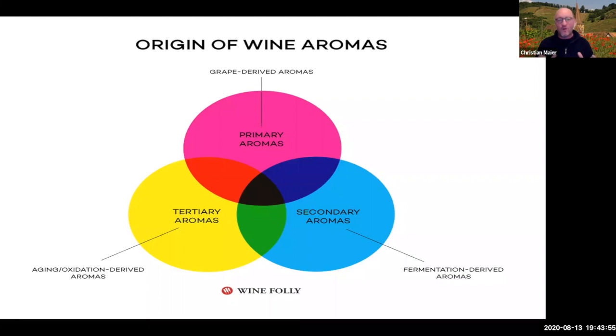You know, citrus, tropical fruit in white wine, and when it's red, it's red fruit, blue fruit, black fruit. Those are the ones. So fruits can be classified in different aroma. Now I have a slide here, and my very able assistant Nick will share that with you. You're going to have a slide coming up, and that will show you basically primary aroma, secondary aroma, and tertiary aroma. Now if you look here, the purple is your primary aroma.